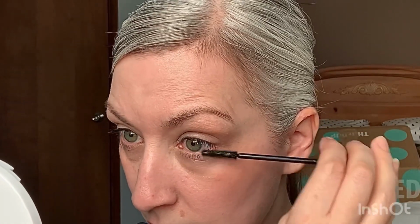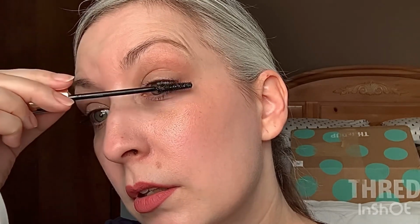Still a ton of product on the bristles, which means a lot of product delivered to the lashes. And then trying to clean this up or separate these lashes is going to be a nightmare because the tubing formula is going to dry down. It's going to get real sticky and you're not going to be able to brush through it at all. So I can't love this because of that.